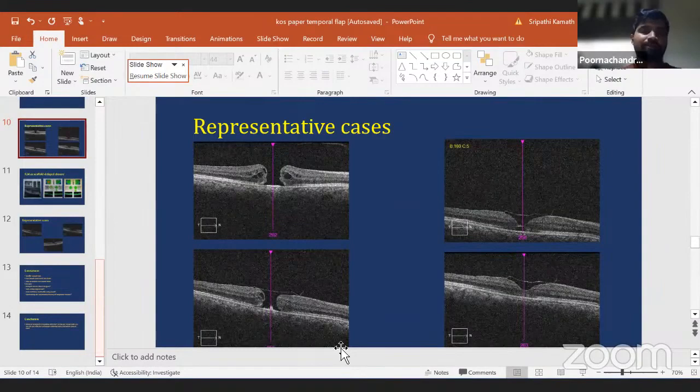Can I answer this one? Yeah, please. So actually, if you remember the basics of pathology, any wound closure requires a closed environment. As long as the ILM flap, as you rightly showed in your figure, is creating a closed environment, it can induce a better glial proliferation. That is what is inducing the glial proliferation and bringing the lips closer, resulting in hole closure. If you observe in your OCT, the bottom left, it's nicely closed. So it just follows any principle of wound healing. You are right. If the ILM flap is intact, covering the hole, it definitely promotes hole closure.